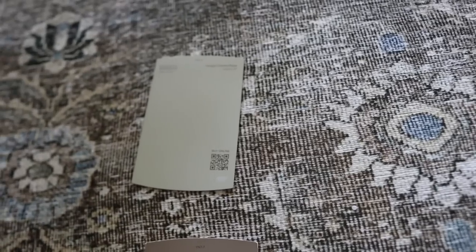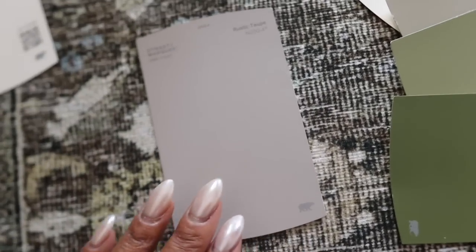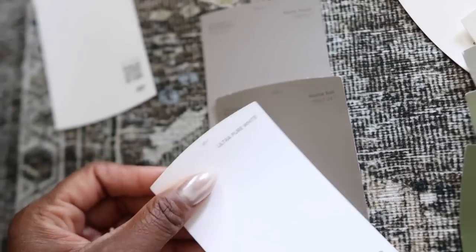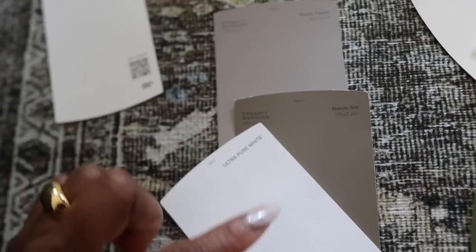And then also for my beauty room, I want to do maybe like a taupe. I kind of want to do one of these tones for a wall in my beauty room. Obviously we're gonna put white in there because white just looks really nice on camera, but I do like these tones for that.